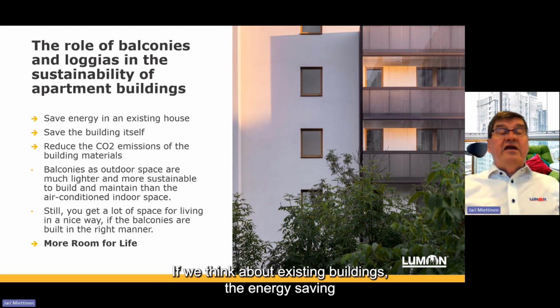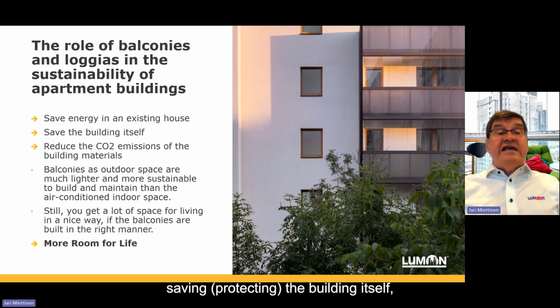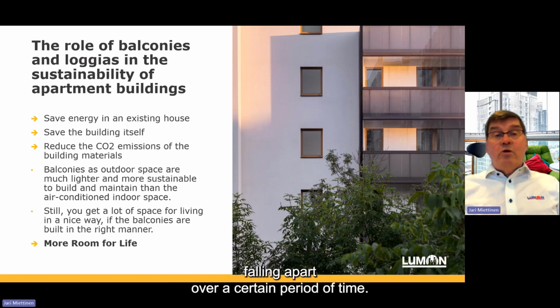Of course, if we think about existing buildings, the energy saving to reach energy class D is the key thing, but saving the building itself is also important, particularly for the concrete material not to erode. We are talking about a physical phenomenon called decarbonization, which means that concrete is actually falling apart over a certain period of time, but you can reduce the pace at which it does so.